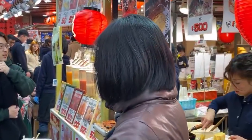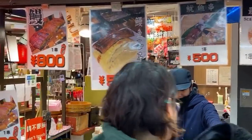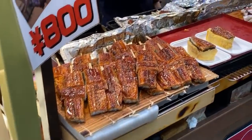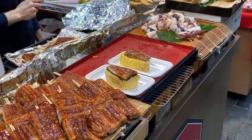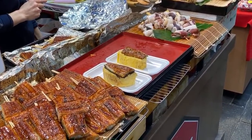So soft. There's unagi and fish here. Wow, you can get an unagi with tamagoyaki for 500 yen, but the unagi is not from Japan. That's the problem. The unagi is from China. There's nothing wrong with it, I guess, but I had an allergic reaction to the unagi. They put too many antibiotics in the water. It's not good for you.